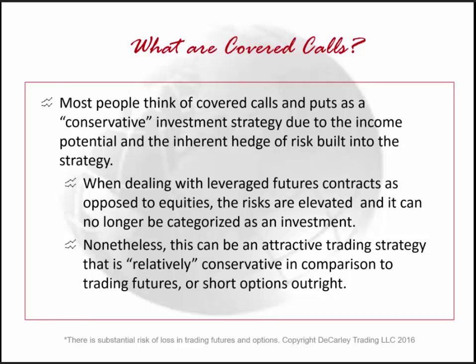And another big difference, like we've already discussed, is the leverage. Stocks don't have leverage. So in stocks, covered calls is probably a conservative investment strategy. But when you're dealing with leveraged futures contracts as opposed to equities, the risks are elevated, and it can no longer be categorized as an investment. It's a trade. There's a big difference between an investment and a trade.